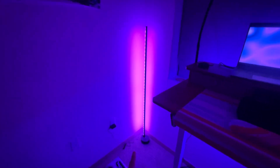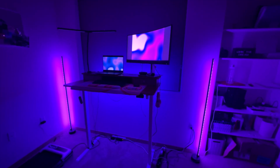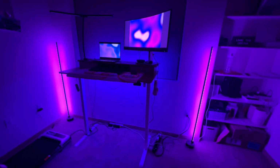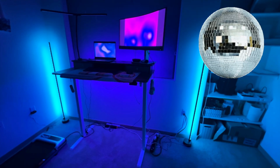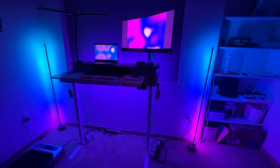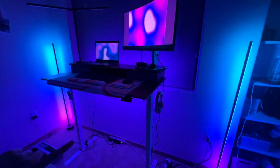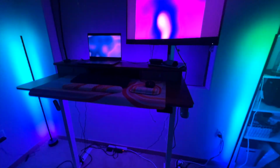I have these two lights on the side here that are set to pink right now that I got as a set from Amazon. And then actually under my desk, I put on some LED lights. But what I really like about these lights is that I can change the color with this remote. So I can do any color that I want. It also has a disco mode. If I ever want to party while I'm studying, I can put these on. I think they would be a little bit distracting if I'm actually trying to study, but it would be great for a house party if actuaries ever had any of those.